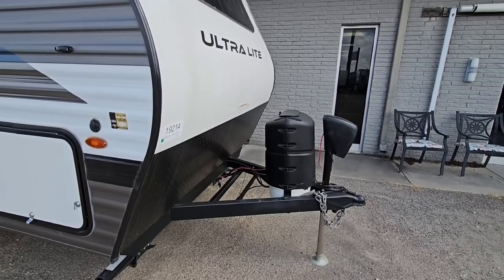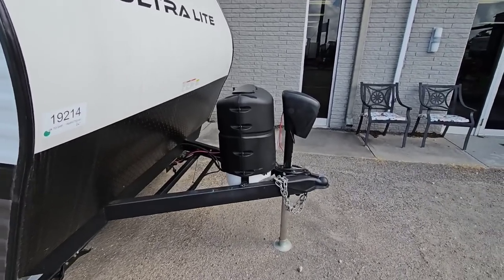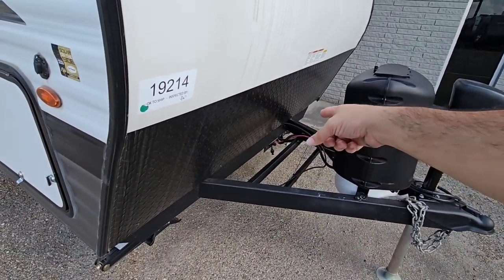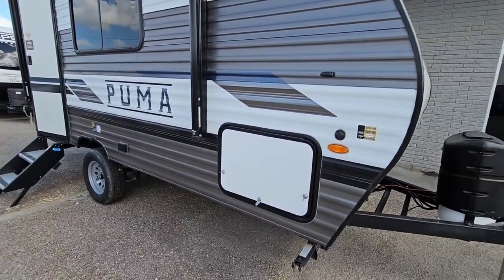Okay, starting from the front of this unit, working our way back, you actually get a power front tongue jack on this unit. You also have a spot for a single 20-pound propane can, spot for a couple of batteries down there. You have a power disconnect over there as well if you're going to be keeping it in storage and you don't want to have a parasitic draw off of the battery.